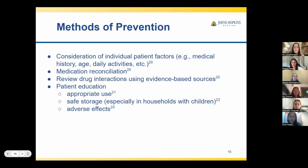Advanced practice providers can prevent these medication safety issues by performing thorough history taking and medication reconciliations, reviewing significant drug interactions using evidence-based resources like Micromedex and Lexicomp, and providing patient education on appropriate use and storage of over-the-counter drugs and adverse effects that should be reported.